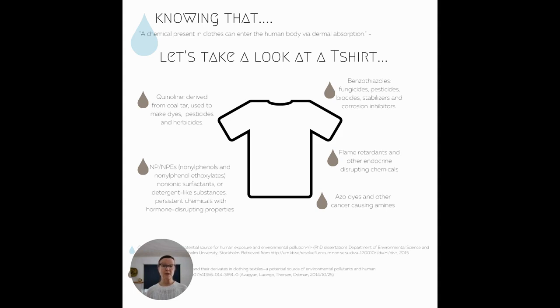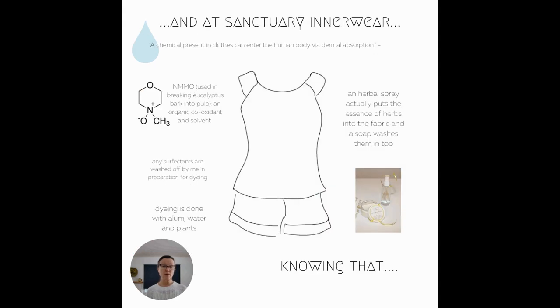Let's take a look at this statement right here, found through research in 2015 in Stockholm, Sweden. A chemical present in clothes can enter the human body via dermal absorption. That has been found. So now take a look. When you buy an article of Sanctuary Innerwear, first of all, know that this is an organic co-oxidant that has been used to actually make the fibers. All of the surfactants which have been on the fabric when I get the fabric have been washed off by me. I dye using plants and alum only.